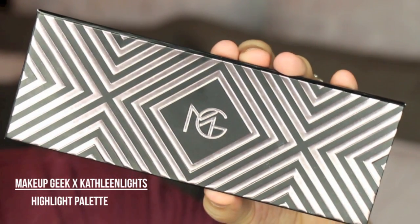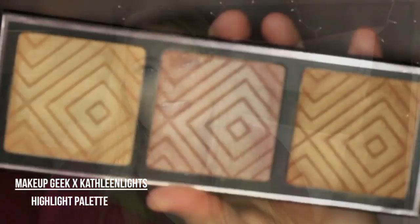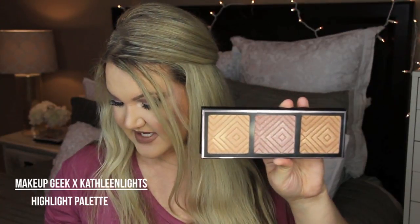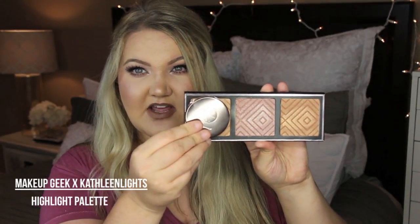Now, this is a newer thing that just released. It's Kathleen's highlighter palette with Makeup Geek, and I did just receive this, but I love it. I know I love it, so that's why I wanted to include it this week. I know that it is a favorite. It's absolutely gorgeous. This is $39, but these are very big pans. I don't know if you can see the size. Here's another blush product, but you can see the size of the pan is very, very large.